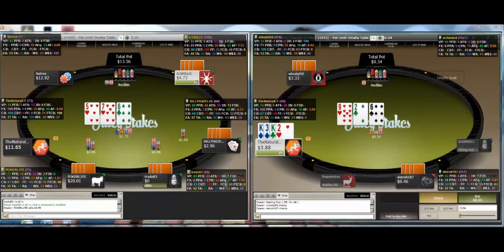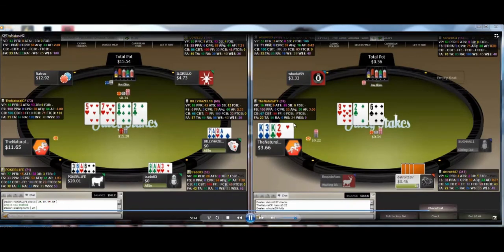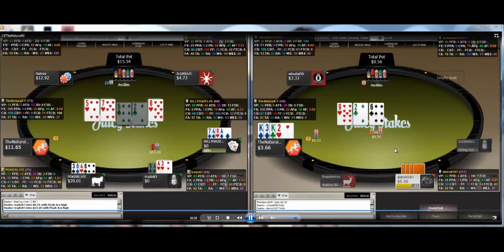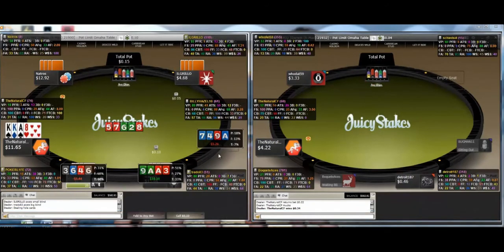I think I bet this because it's a pretty dry board. Yeah, decent spot to bet. This guy's pretty straightforward. He doesn't have much money. If he wants to stack off with me, I'm fine with it. This is the Detroit player on table 2. If he wants to stack off, great. You don't have any money, sir, so I'm fine with that.